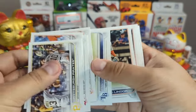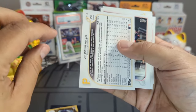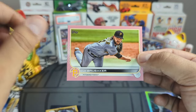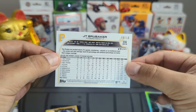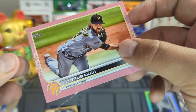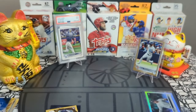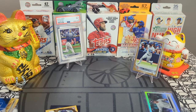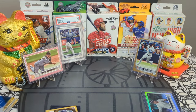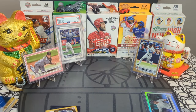All right. See what we got here. Francisco Lindor. What a pretty pink, man. JT Brubaker, man. Very, very nice pitcher. 13 out of 50. What a dart throw, man. That would have been awesome in another player. But, man, I like the pinks from Series 2. They're just real, real light. Very pastel. Very, very baby shower type. And I like it, man. I'll take it all day long. Super, super low parallel number. And base, base, base.